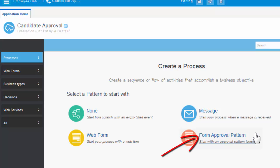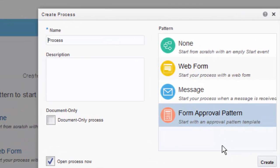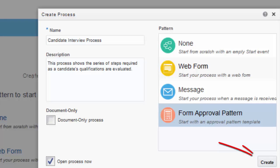Because we want a quick start, click the form approval pattern. This will create a process with some simple approval steps that are already created for you. We'll give the process a short, meaningful name. Just as we did before with the application, we'll give the process a short, meaningful description. And then just click the Create button. That'll actually open the process up.